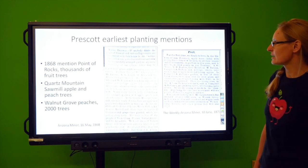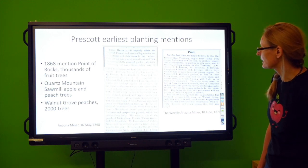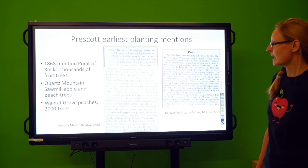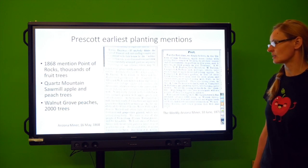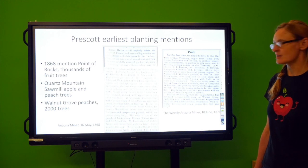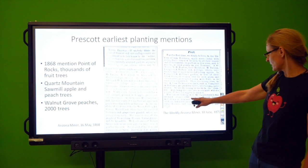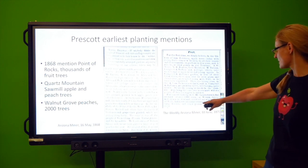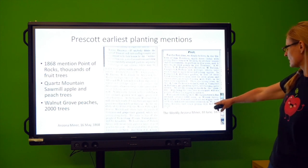An 1868 article already mentions Point of Rocks, saying that thousands of fruit trees were planted at the Point of Rocks, which is current Dells. Apples are mentioned at the Quartz Mountain Sawmill, apples and peach trees. Out in Walnut Grove, there were peaches. Over 2,000 peach trees were planted there. Peaches were looking well. "Mr. Lamberson's fine orchard of over 2,000 trees at Walnut Grove will this year, it is said, yield several wagon loads of fruit."